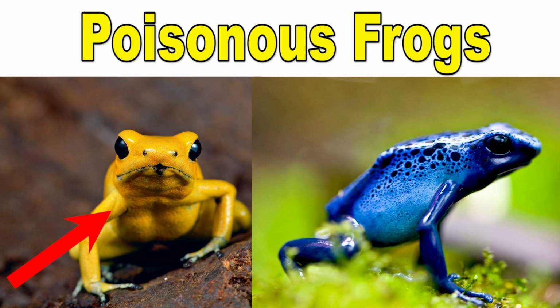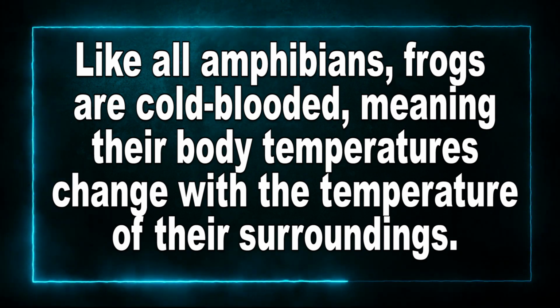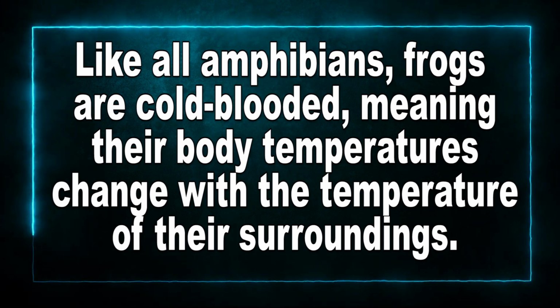Now, some frogs, like poisonous frogs, such as the golden poison frog and dying poison frog, are boldly colored to warn predators of their dangerous toxic skin. So a frog like the poisonous frog you're seeing there, if you touch its skin, it can be very dangerous. You can even die.